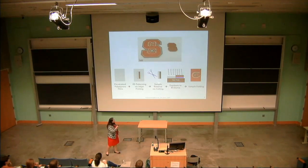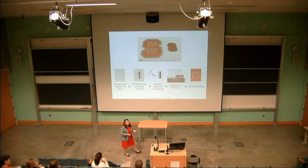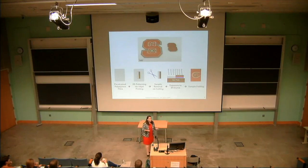So now we have this little sheet of material, this sample that we've designed carefully, and you place it onto a hot plate at 90 degrees C. The purpose for this is just we want to uniformly heat the sample close to its glass transition temperature, but not quite there. And then we shine an IR light onto the surface of that material.